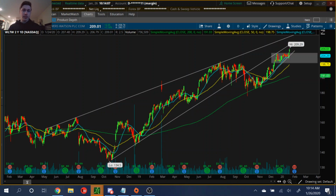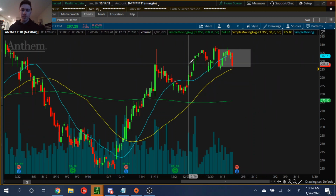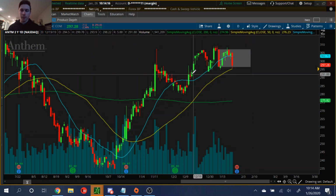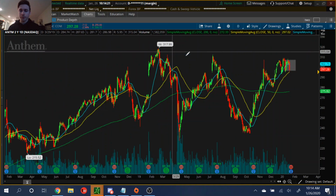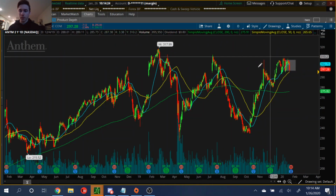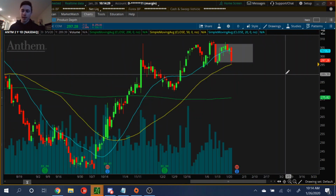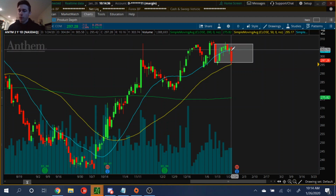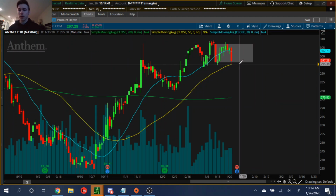Another setup that is currently in progress, has not played out yet, ANTM. This one has a nice breakdown. You can see this is getting very top heavy. We have potential head and shoulders here. We can see this area has provided really strong resistance in the past, right? And so the setup I'm looking at here is this inside bar. We have one bar and we have consolidation within the bar. Friday, we got a pretty strong rejection. We closed pretty poorly near the lows.